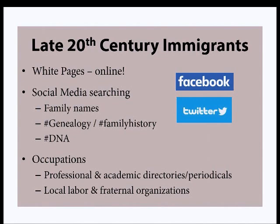Searching family names as well as these keywords to find groups in Facebook and Twitter can net you various groups whose individuals can provide you with information. In Twitter, searching with the hashtag will actually find you real conversations from people with potential information for you. Check with your patron about the occupation of their family member.